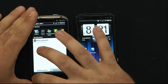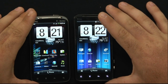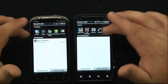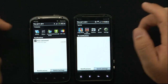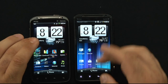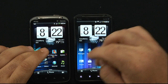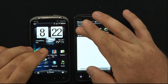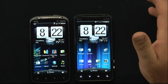So now that we've got them back, get over here. Both are running the HTC Sense 3.0 user interface, so your notifications are going to be the same. You have your quick settings, and you have your application shortcut bar up in here. It's real nice. I don't need to have it saved on my home screen. If I was just playing a game and then the phone called, I can just open up the applications, drop down, open up my Angry Birds and be done with it. So the user interface is very similar.